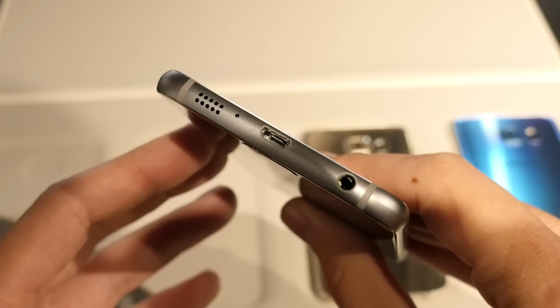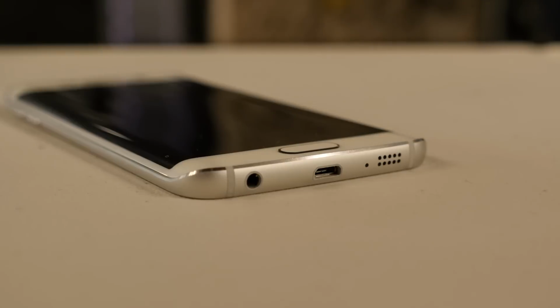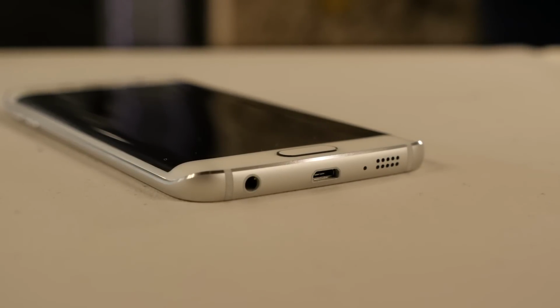To complement the amazing Quad HD display on the Galaxy S6, Samsung has worked to improve the audio experience by making the single speaker on the S6 50% louder than the one on the S5. Samsung also moved the speaker from the back of the phone to the bottom, which could help prevent it from getting blocked while lying flat on a surface.